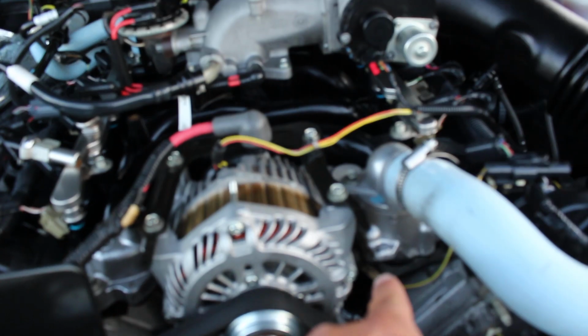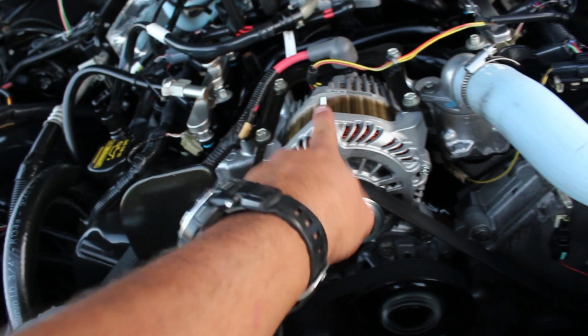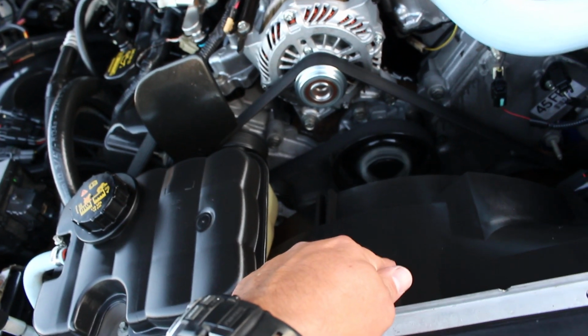Let me clean this up here for you guys. It's been replaced already not too long ago. It's got a new 200 amp alternator. It appears to have a new electric crank shrouded module here, guys.